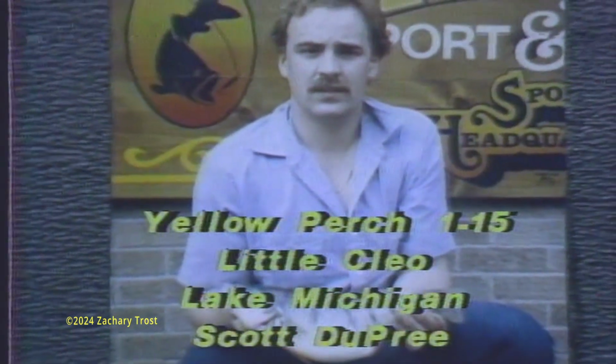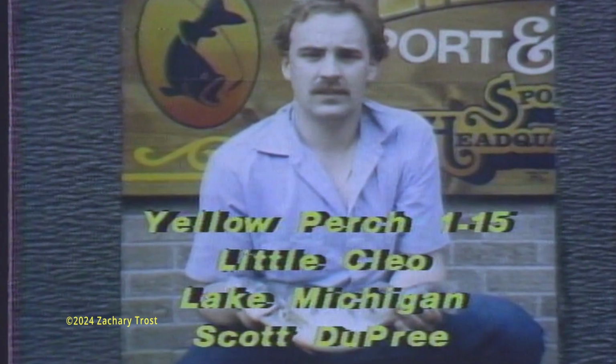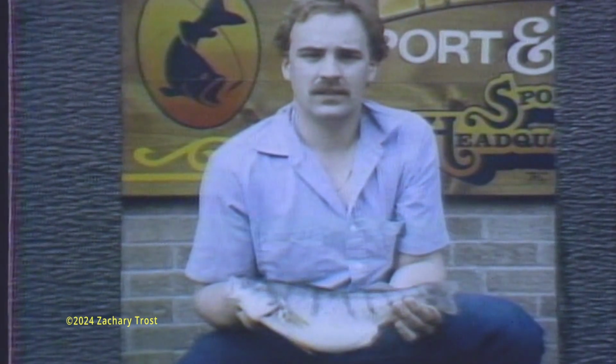Now, it's not too often you see a perch this size, belly full of eggs on that big female, 1 pound 15 ounces, caught by Scott Dupre of Lapeer. Scott was fishing in Lake Michigan off Allegan County, casting a little Cleo for salmon or trout. That's right, he caught this perch on a little Cleo. Who says they won't hit spoons?